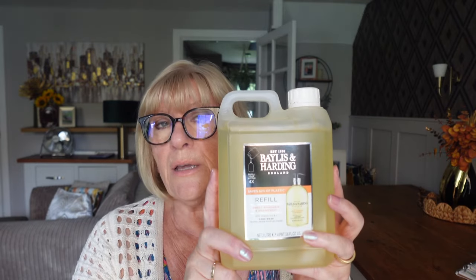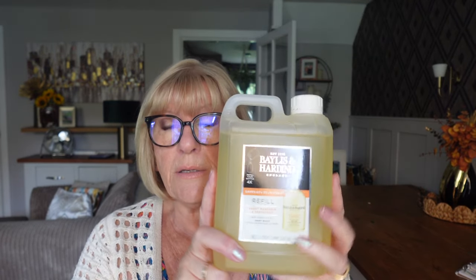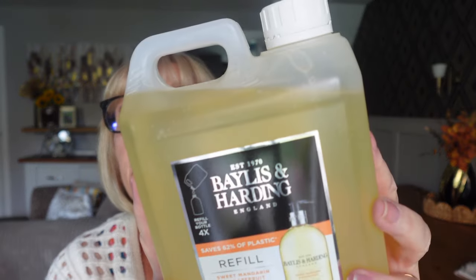This is 2 litres, so 2000 millilitres, so you're definitely making a saving there. Don't want to baffle you with sums or anything, but if you see that, I think it's available in loads of places. If you just refill your bottles, which I'd try and do rather than chuck the old ones out, I thought that was something worth mentioning.